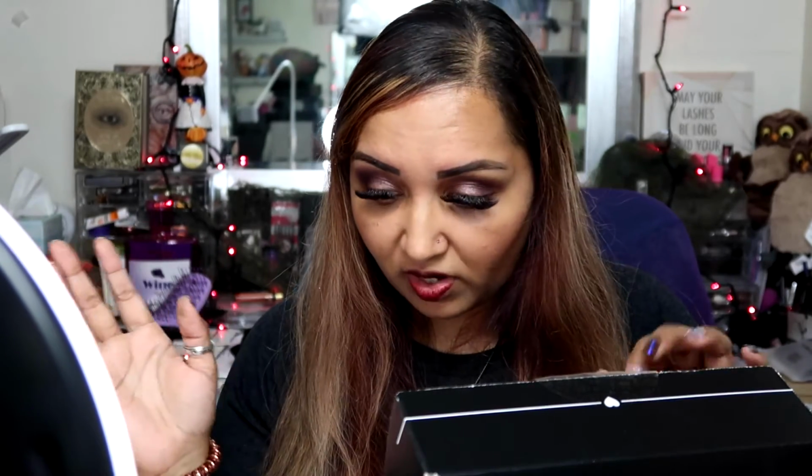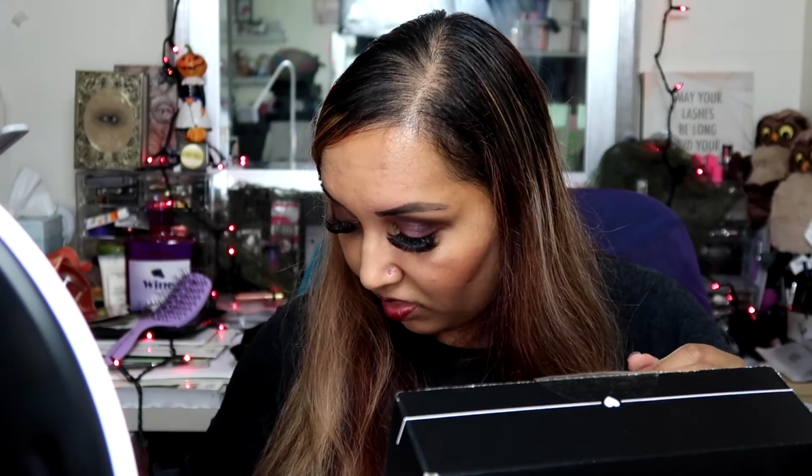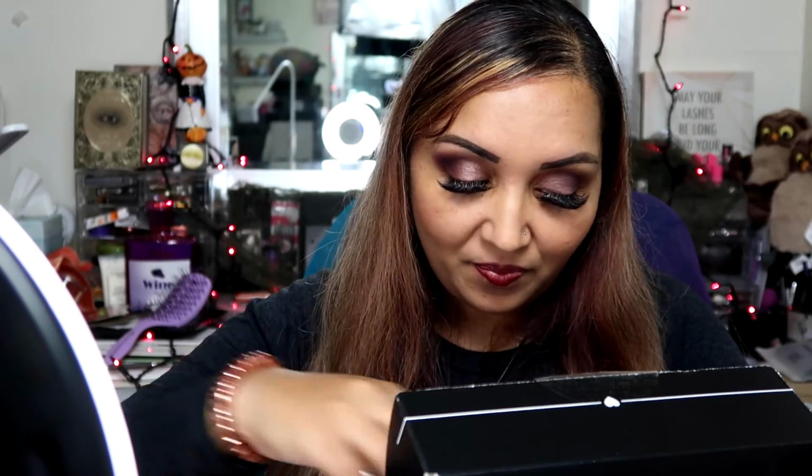So if I have to compare both boxes, I think I actually like both of them. Don't get me wrong, there are great products in both. But I think I like the palette and the contour palette in my PR box. So I think that one wins between these both. But I'm still very grateful to be able to share them with you guys.